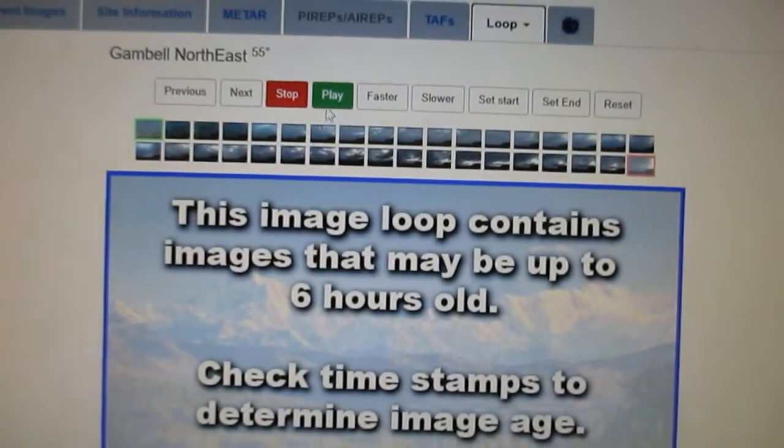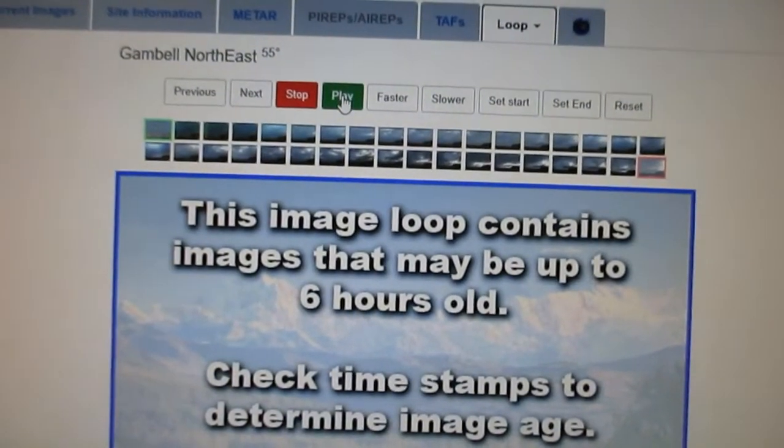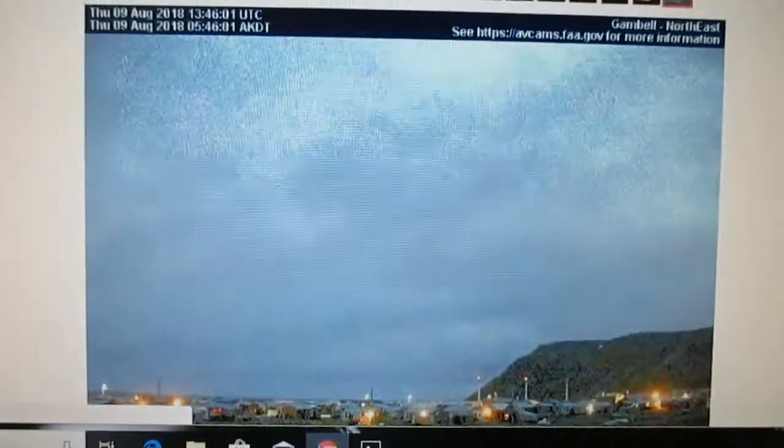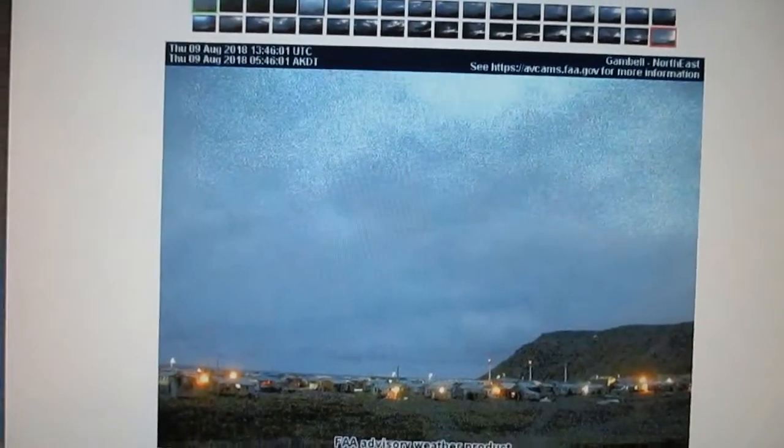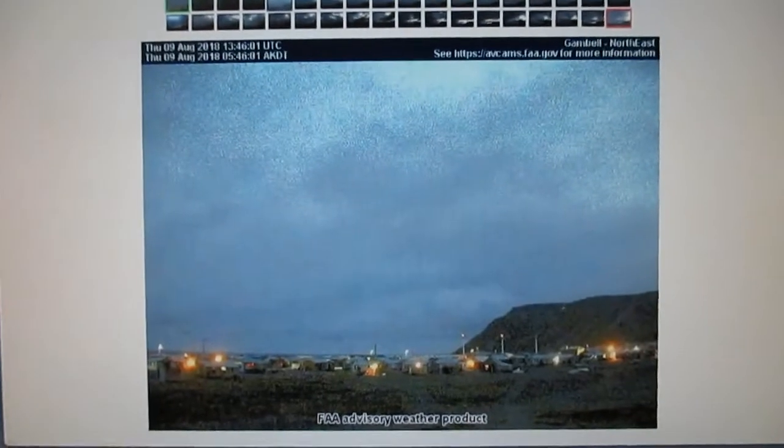Okay, got it finally going here for Gambell Northeast. You see that weirdness right there? Check out, what is this? Is something arcing with our planet? See that weird loop? And then watch this next frame. What's that? What is happening there? And look. Oh, let me help there. The ground's green. Yep. That's pretty weird. And then it kind of goes back to looking normal. And that's Gambell Northeast. Moving on.